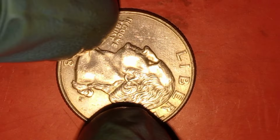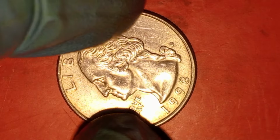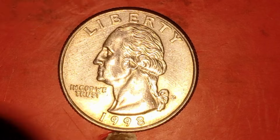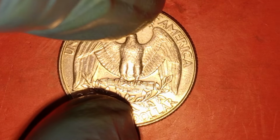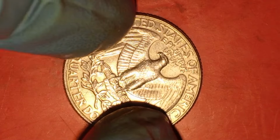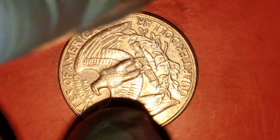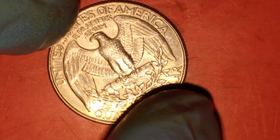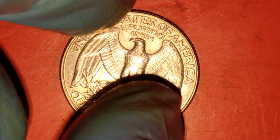The standard 1998 quarter is worth its face value of 25 cents, and for years, it wasn't considered a particularly valuable coin. However, as is often the case in the world of numismatics, things can change. Over time, collectors started to realize that certain 1998 quarters were more than just ordinary coins, as they contained rare minting errors that made them highly sought after. And these error coins are worth a lot of money, sometimes up to $1.3 million.